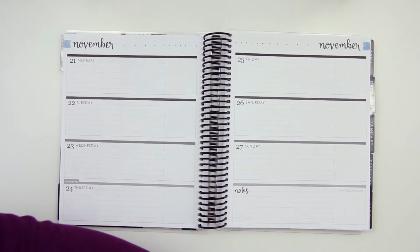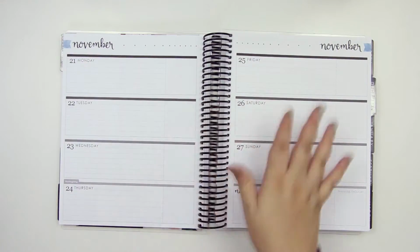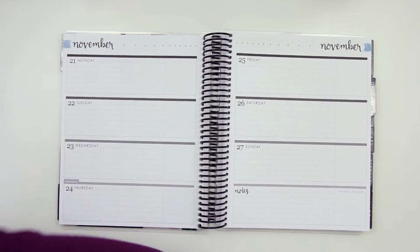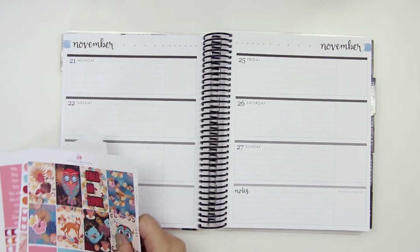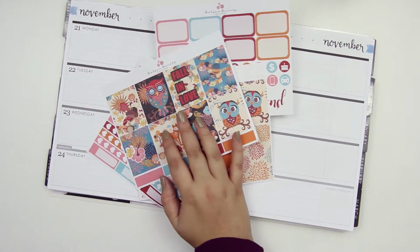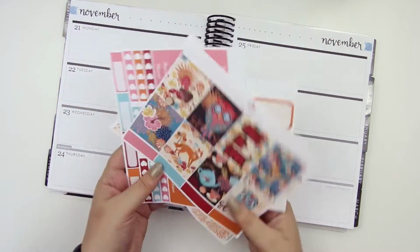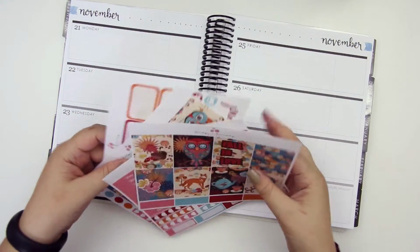This week I'm gonna be using a vertical kit, so we're gonna have to cut it up to make it fit. But it came in my Trillia, I can't even, no! I've dropped sheets all over the floor. Okay, anyway. This came in the Trillia Planning monthly subscription last month.